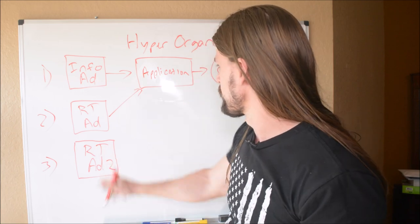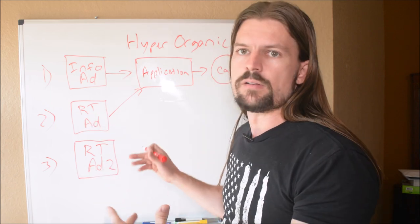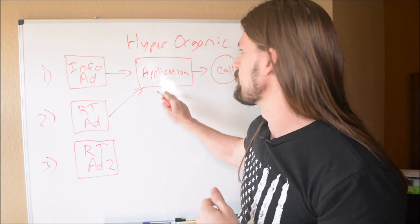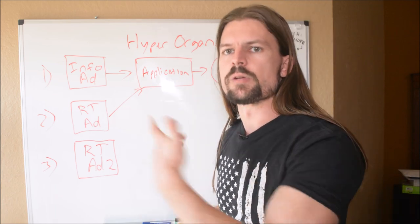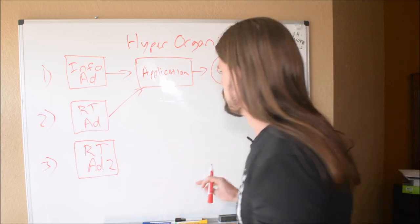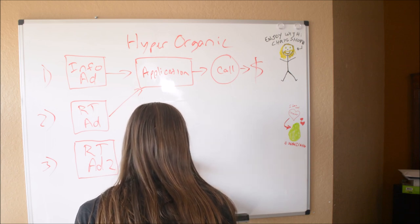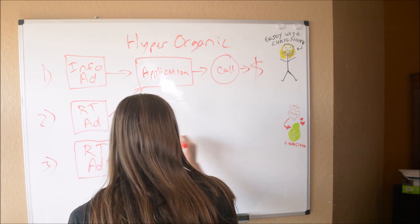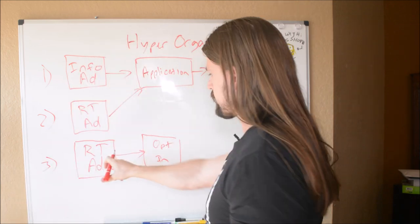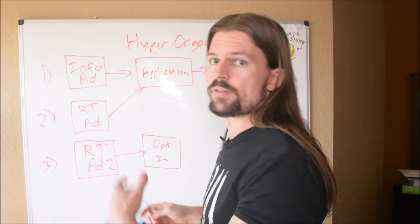Anyway, I've got my second retargeting ad to all the people that watched the first retargeting ad but didn't take action. Instead of feeding them directly to the application to work with me, I'm going to put an intermediate step. I'm going to have an opt-in page that gives them a free video. If they click on the ad, they'll go to the opt-in page, and the opt-in page will say, hey, do you want this free video?